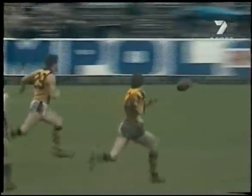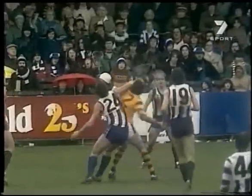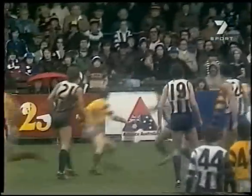Off it comes now. Matthews can pick up. Hand pass further afield. A chance there. Looks like Green getting a hand pass into Ablett. Ablett shot to goal. Not much in the game, but a 7-point lead is not a bad effort on a day such as this. Picked up by Darryl Schimmelbusch.